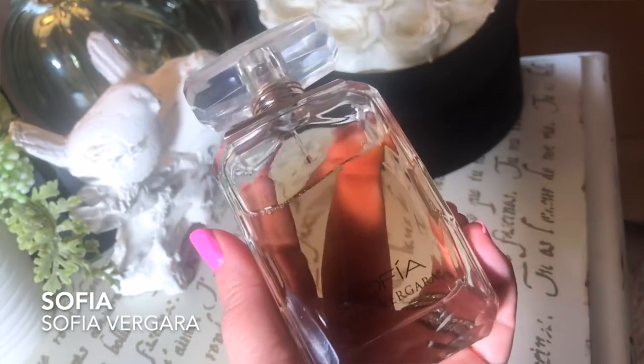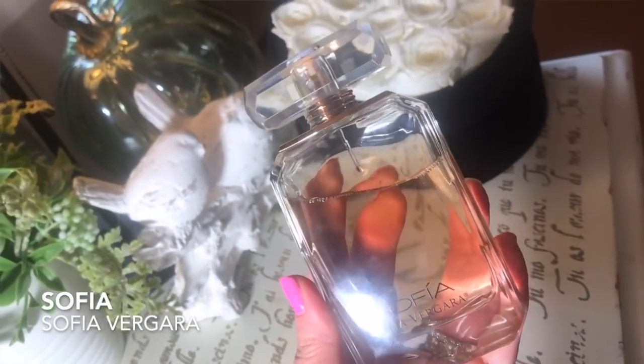The next fragrance I have for you is Sofia by Sofia Vergara. Now this has plum, blackcurrant, and cassis in the opening. So it's kind of juicy, but kind of a darker fruit, but still somehow just smells so juicy and delectable in the opening. It has orchid, rose, and violet in the middle notes. I primarily get that rose. But it smells like a really sweet rose and just kind of blended in. It's not like it's the massive star of the show.